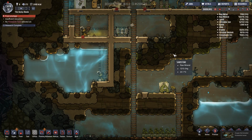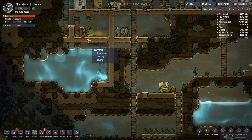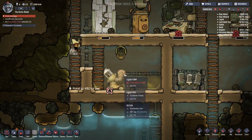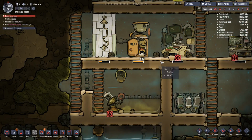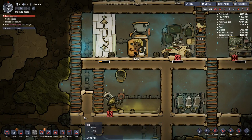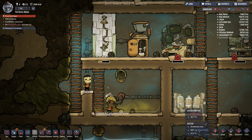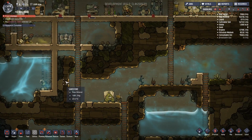Hello everybody, here we are again, Oxygen Not Included, and we have our shower built. Look, shower's there, toilet's there, and it's pumping water in. You'll be able to see the water going up the pipes, and then it flushes out and drops out of this pipe into here, where this dirty water pump pumps it into the filter, makes it nice and clean, and it comes back into this lovely reservoir tank there.